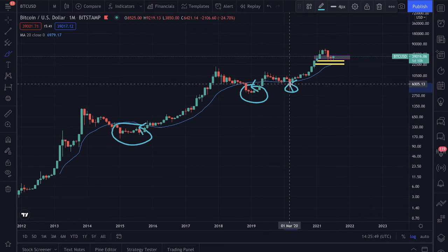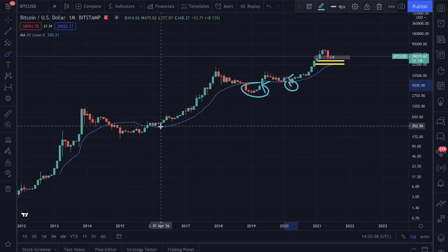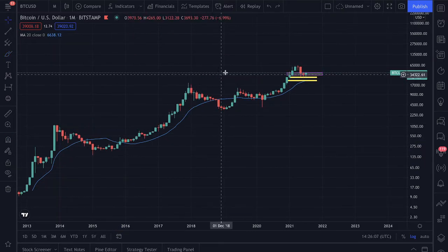However, all of this doesn't really matter to you, especially if you're new. Because if you're new, odds are you didn't buy here, you didn't buy here, you didn't buy here. So what value is that to you? I recognize that. So right now we're not going to be taking a look at the monthly.